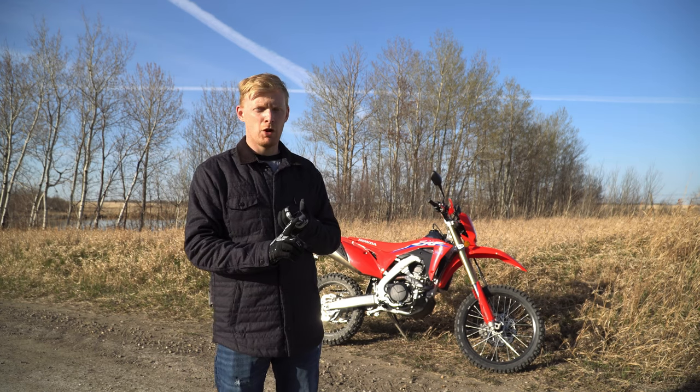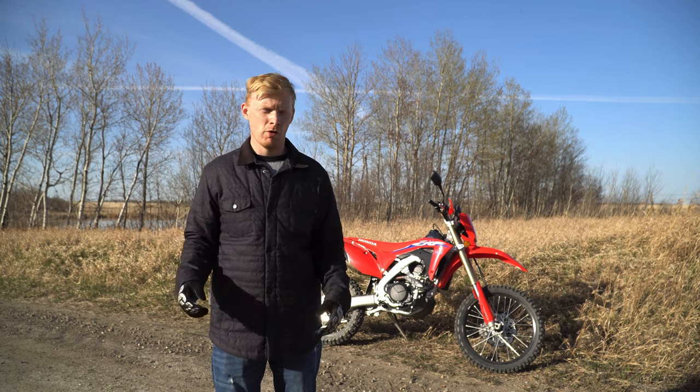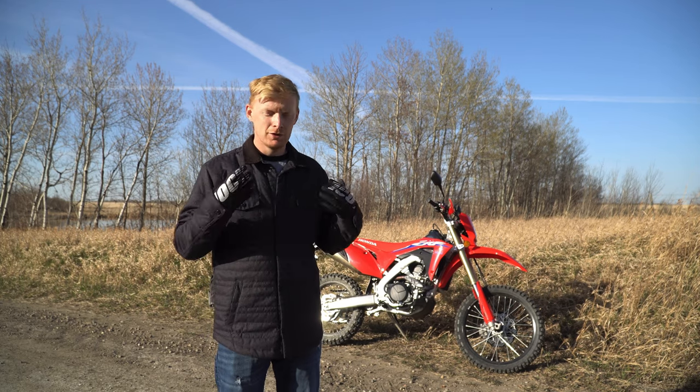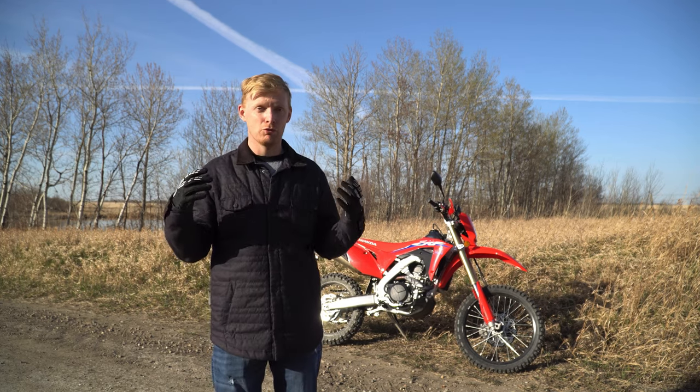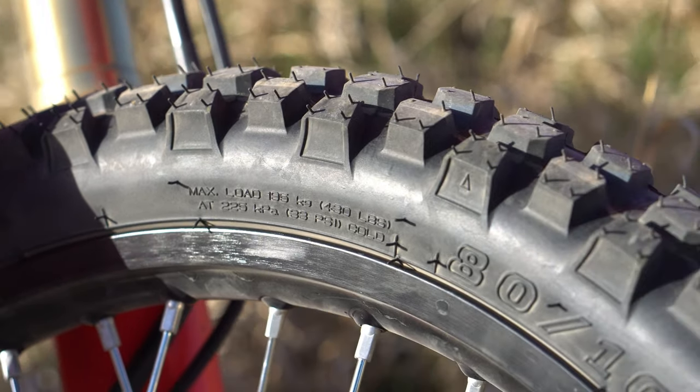This is from your home to the track or your home to the trail bike, go for an adventure and ride home. Instead of trucking out a bike, you can just take this thing and it really, really does its job well. Tires on it are actually really good. They're quite an aggressive knobby setup.